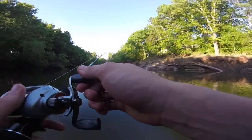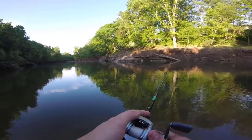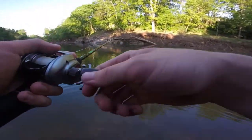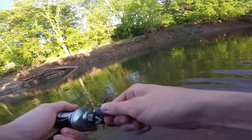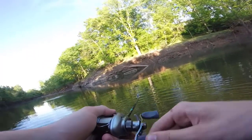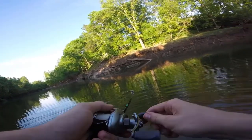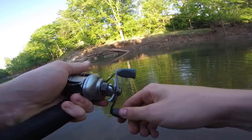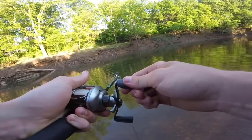No, I caught him right there, way out there. Yeah. Got him. There's a nice one. I think I got another spot. Try to get him to stay down. Try to get his fight on camera. Yeah, here he comes. That's a pretty looking spot.